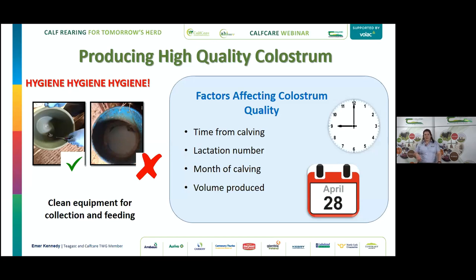The next factor which can affect colostrum quality is lactation number. So often it's said that heifers' quality of colostrum is a lot poorer than mature cows. However, this is often not the case. We have found in many of the experiments that we've done that heifers have good enough quality colostrum to feed to the calf for the first feed. But the only way you're going to know this is by checking the quality, and we'll come on to that in a moment.